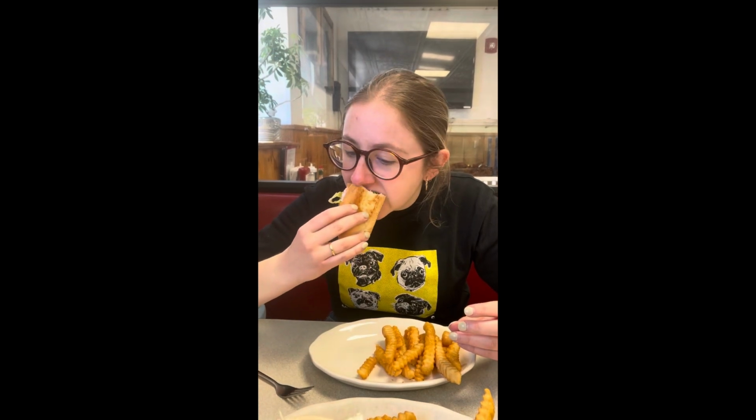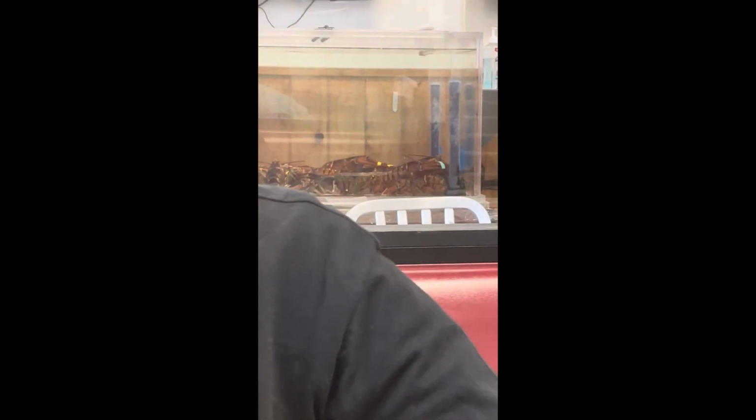Lindsey had never tried a lobster roll before, so we had to go to a diner and get one. RIP our wallet, and RIP these lobsters.